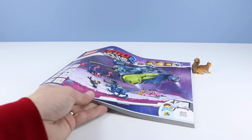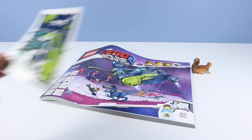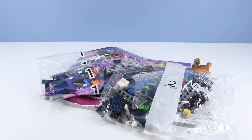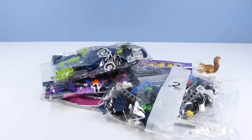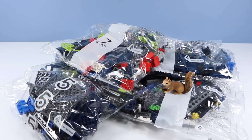Inside the box, one large booklet of instructions. Hey, that's kind of new. Small sheet of stickers. Bag of pieces one, that must be an alien thing. Pack of pieces two. Pack of pieces three. Pack four. Five. Six. Seven.